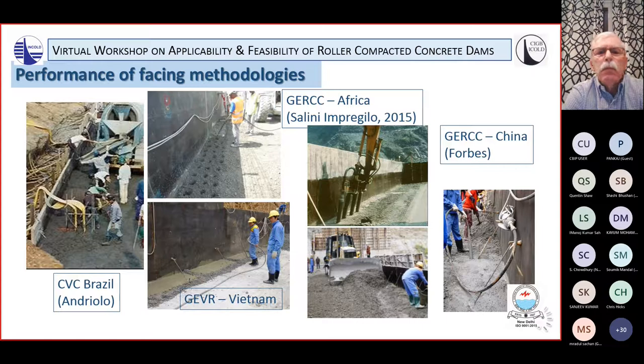Most RCC dams have improved overall dam facing and contraction joint systems using a variety of methodologies, including CVC facing, GERCC, and GEVR. The interface between facing and RCC has improved with the use of workable RCC mixtures and set retarders.